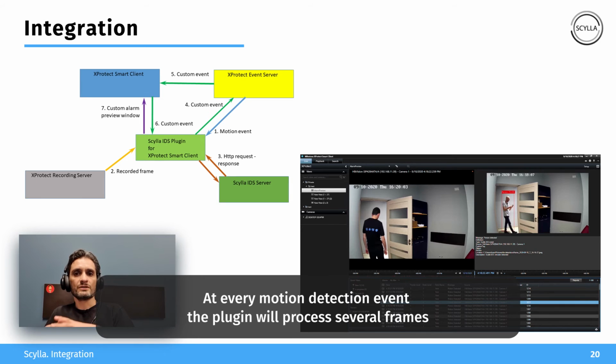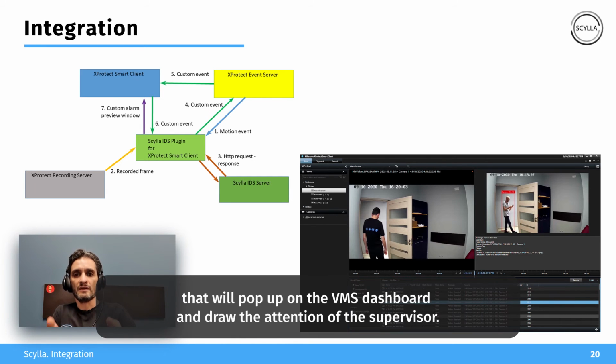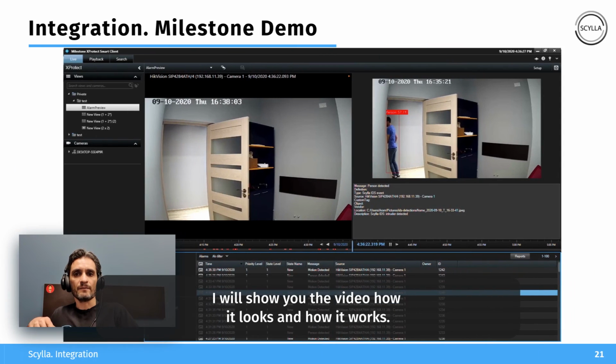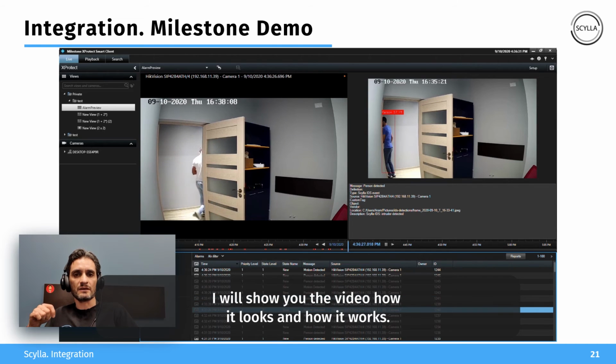So at every motion detection event, the plugin will process several frames, and if it finds a person, which we call an intruder, then it will generate an appropriate alarm that will pop up on the VMS dashboard and draw the attention of the supervisor. So yeah, I will show you a video of how it looks and how it works.